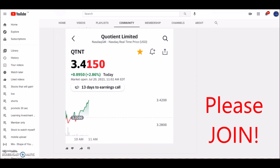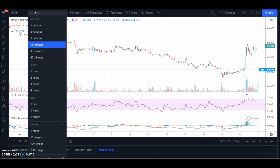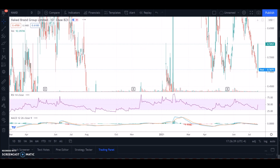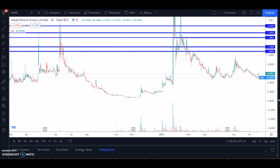So anyway, let's start with NAKD. That was a runner today. It did awesome. If I move to a daily chart here, let's look at the big green candle, 18.6% up at this point. And look at the chart. It came all the way down. The RSI on the daily candle came to 30, and boom, it came back, and the current RSI is 45, looking really nice.